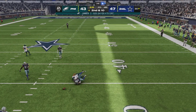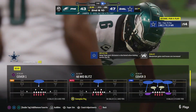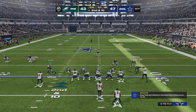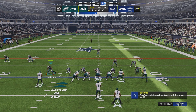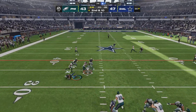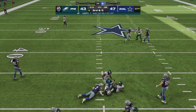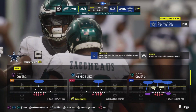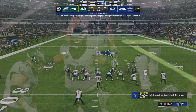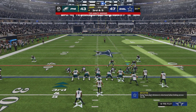1st and 10. Throwing there, but this pass is going to wind up incomplete. They'll try again here. 2nd and 10. Throwing from the gun, it's Hurts. Zacchaeus here hauling it in. They kept the receiver in the short field, but that let his quarterback get the ball quickly to him before either guy in double coverage could react.